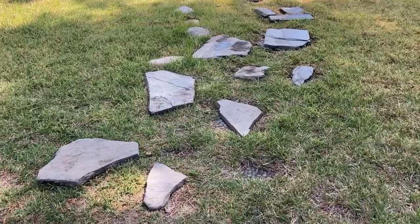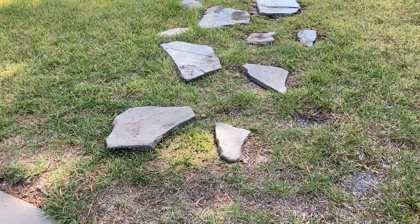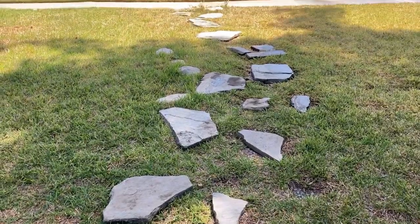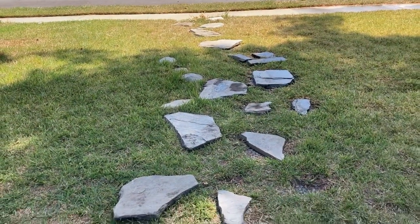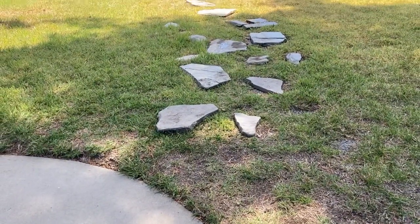The idea is just to put gravel, like I did where the bench is, and just kind of have this be not a direct straight path, but just maybe a little bit of a curve. I don't want it to be real windy. It's not a long enough distance for that.